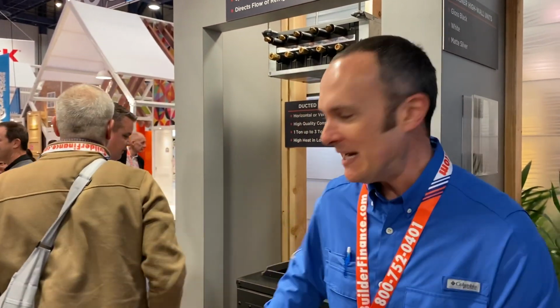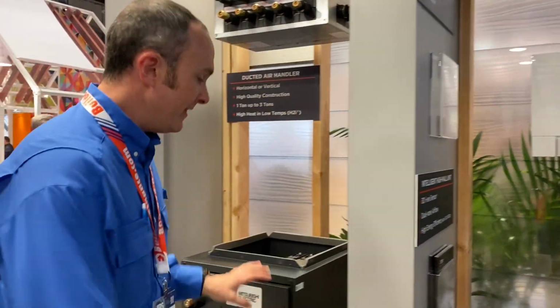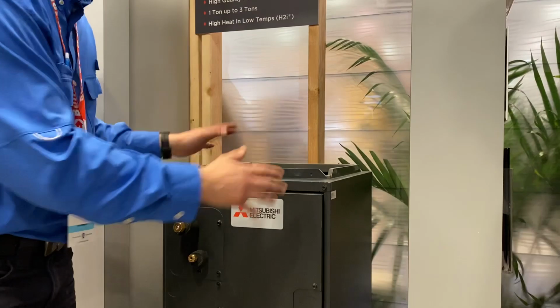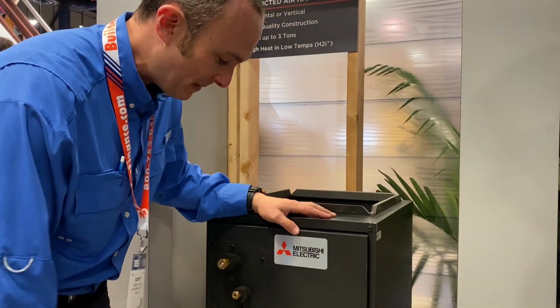Did we mention that? So here is the split system. This is not ductless. It's not just going to blow into the room. We're going to put a duct system on this. It's going to go in the crawl space of the living space.